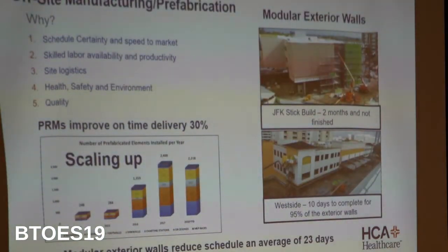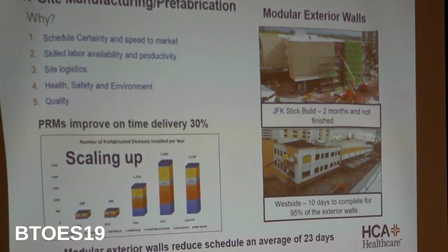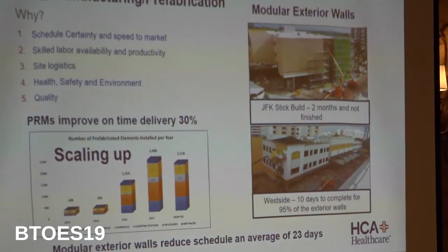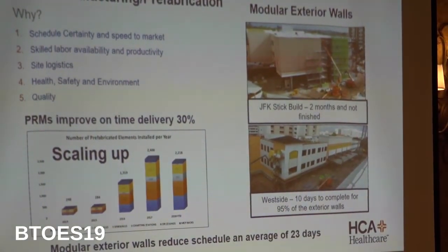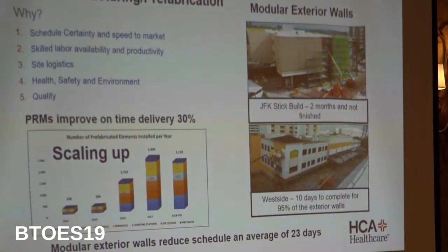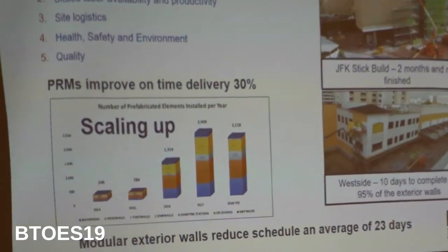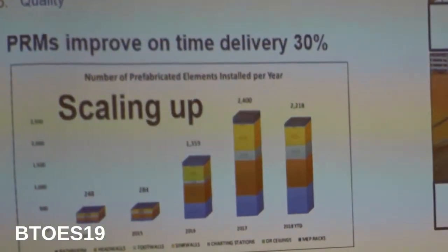So this has been, it's still very controversial in our department. It costs more to do prefabrication from a cost standpoint, but it drives significant schedule gains. In our case, most of our projects, if they get done faster, we earn money, we start earning revenue faster, we get to the market faster, so there's a lot of benefits around that.